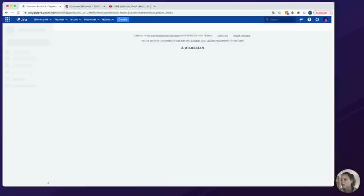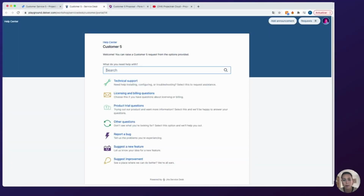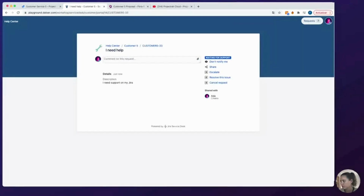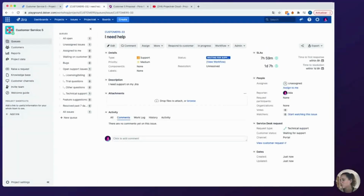To do so, we're going to go back to this project and raise a ticket. So I'm your customer and I need help. Perfect, I need support on my Jira. Great. Now Alvaro is going to enter your ticket. He's going to help your client, give him support, etc. And then he's going to log some time.